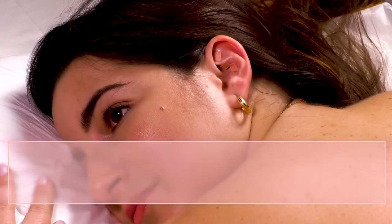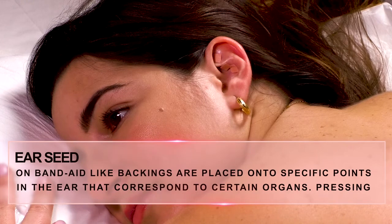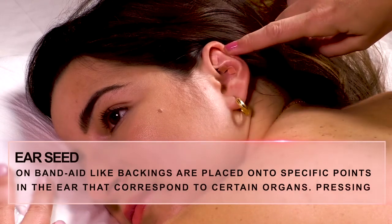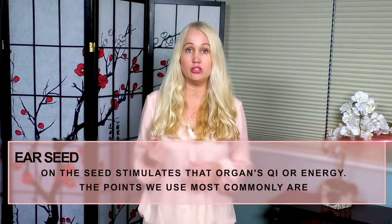So now that we've covered the body points, we can also address some very important auricular or ear points known for improving fertility. How does it work? Well, in Eastern medical theory, the entire body is mirrored into the ear. So think similar to reflexology. And small seeds on band-aid-like backings are placed onto specific points in the ear that correspond to certain organs. Pressing on the seeds stimulates that organ's qi or energy.